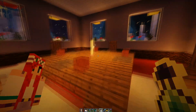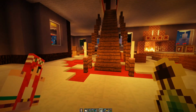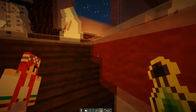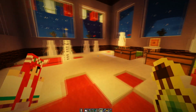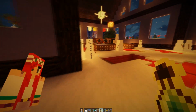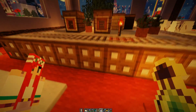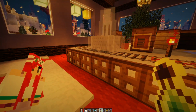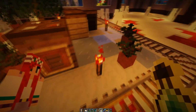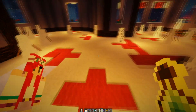Got the big dinner table again, another Christmas tree inside. I think it all looks fabulous. Awful lot of wool involved in this. More of the kids. As you can see, a lot more snowmen, which is really cool. The derpy snowmen at that. I love this little train track going around the Christmas tree here. The little doors on the item frames to make these look like little houses. Tree and stuff. I think it's really cool, like a little model rail track.